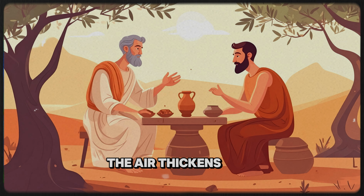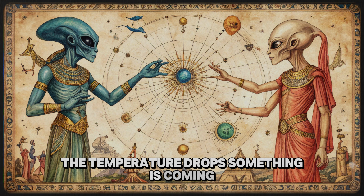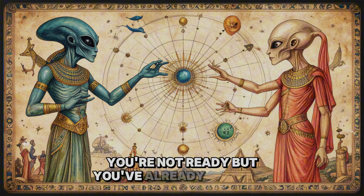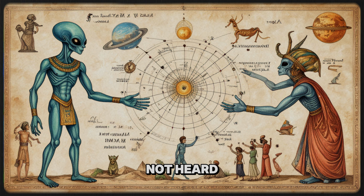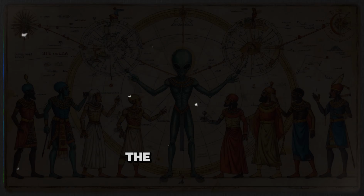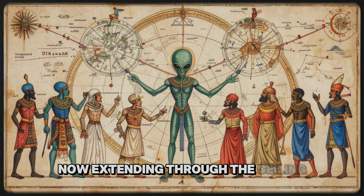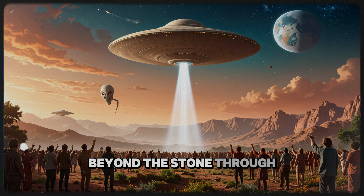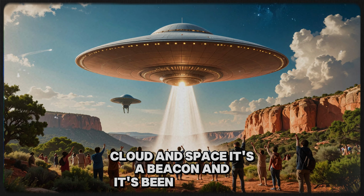The air thickens. Dust floats upward. The temperature drops. Something is coming. You're not ready, but you've already called it. The hum turns into a tone, low, resonant, not heard but felt, like your ribcage just became part of a tuning fork. The line of light in the star map stretches farther, now extending through the ceiling, beyond the stone, through layers of city, cloud, and space. It's a beacon, and it's been activated.